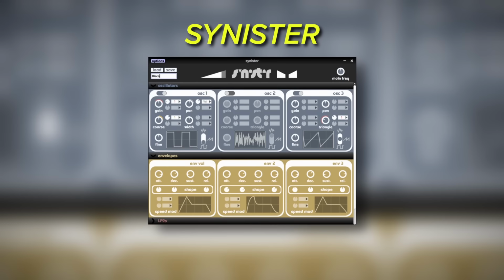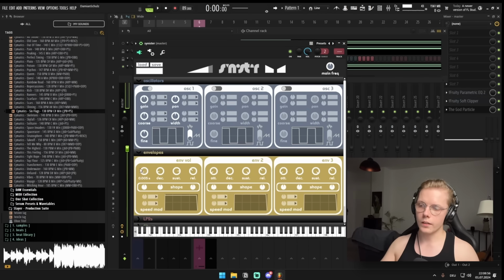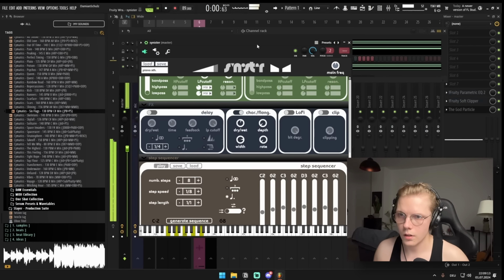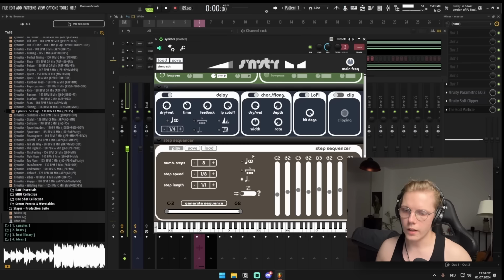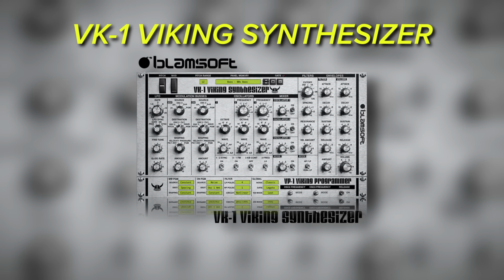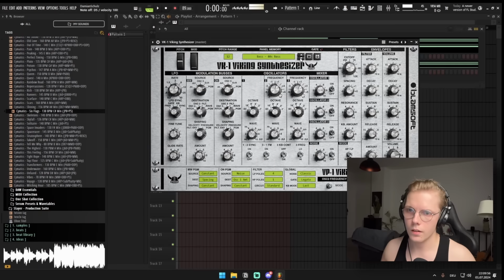We also have Synister. If you want to make sounds and get into it, this is probably one of the easiest synths to do so. You have your oscillators, envelopes, LFOs. The more you go down, the more you can do. So right here, it comes with a couple different presets that you can try out. And you can play around with that, add effects to that, delays, chorus, lo-fi clip, even have a step sequencer in there. So if you want to learn how to make synths, this is a pretty good plugin to do so. We have a VK1 Viking synthesizer, which is great for basses and stuff.